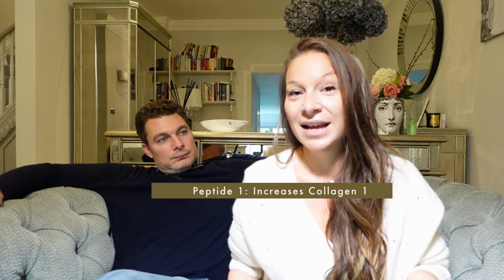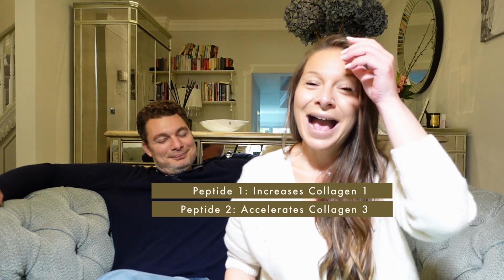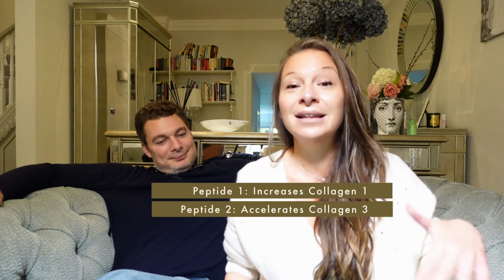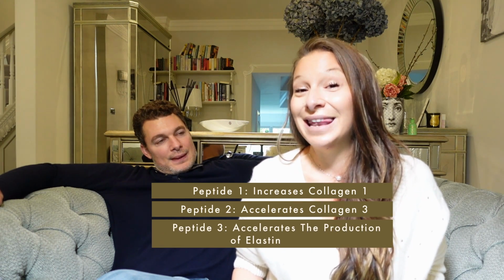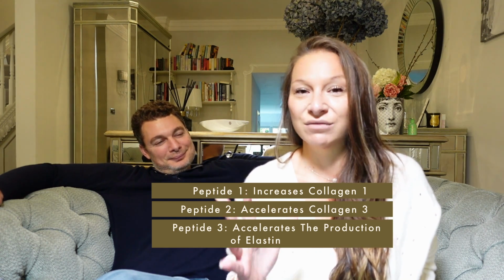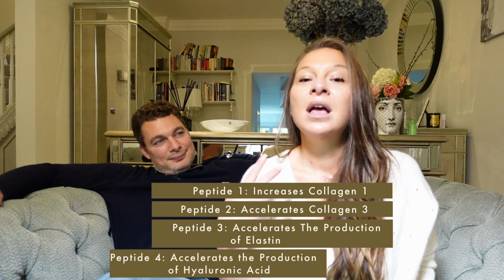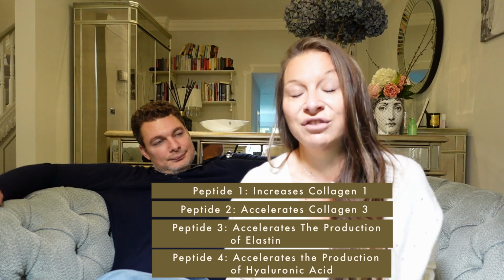So their 4 peptides are as follows. Peptide number 1 increases collagen number 1. Peptide 2 within the Rejuvenating Cream accelerates collagen number 3, so again, still working on the same basis as the Springtide Serum. Peptide number 3 accelerates the production of elastin, which is going to make your skin nice and smooth, whereas the collagen makes it nice and plump and repairs. And then peptide number 4 accelerates the production of hyaluronic acid, which is going to do the same things again, but it's mainly based on hydration. So that is their proprietary blend.